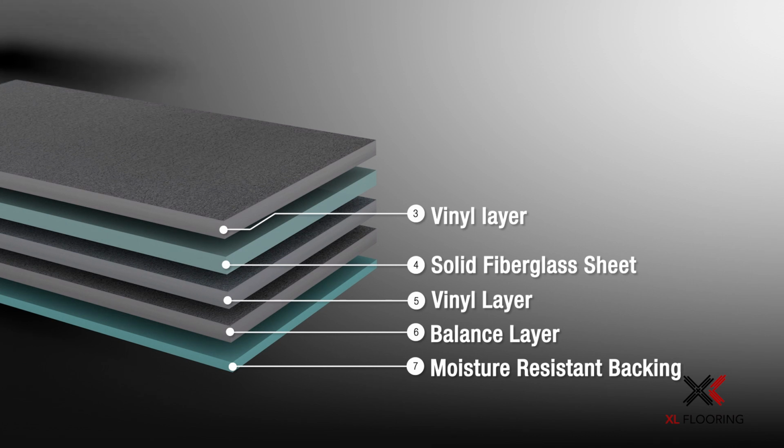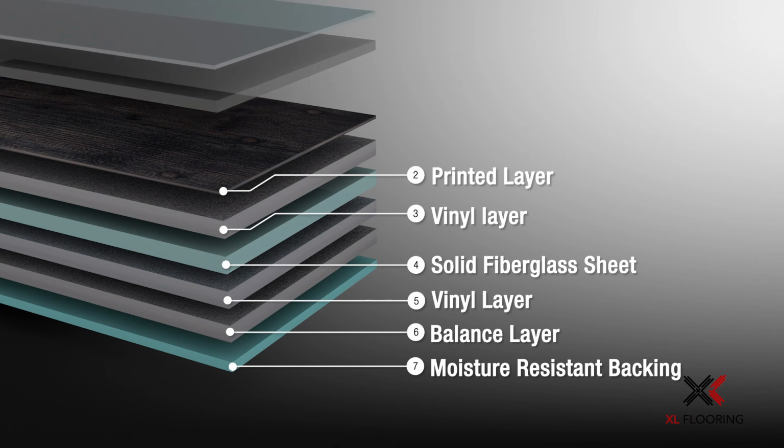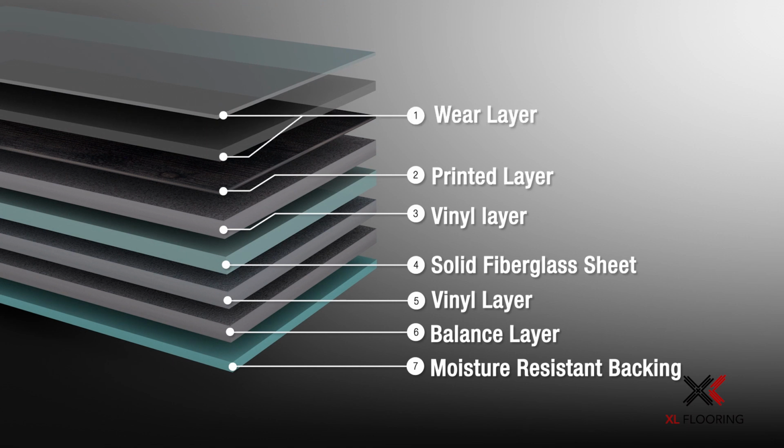A printed layer. This is the actual pattern and color represented on the plank or tile and is created by scanning actual true wood grain, stone, or any preference for a realistic finish. A wear layer. This high-density UV coating in either 12 mil or 20 mil is both durable and delivers high resistance to scuffing.